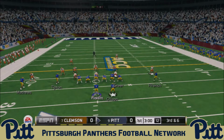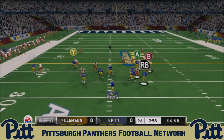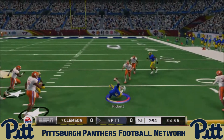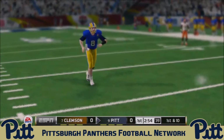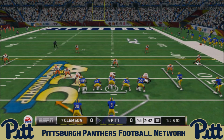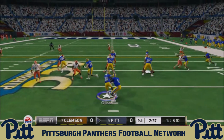3 wide set in the shotgun for Pickett. French goes in motion. Pickett back to pass, rolls out to his right. Nobody open. Great coverage by Clemson, but nobody spying the quarterback. You have to do that. Pickett, he's not a speedster by any means, but he can get things done with his legs, and he does there. Big first down for the Panthers near midfield.